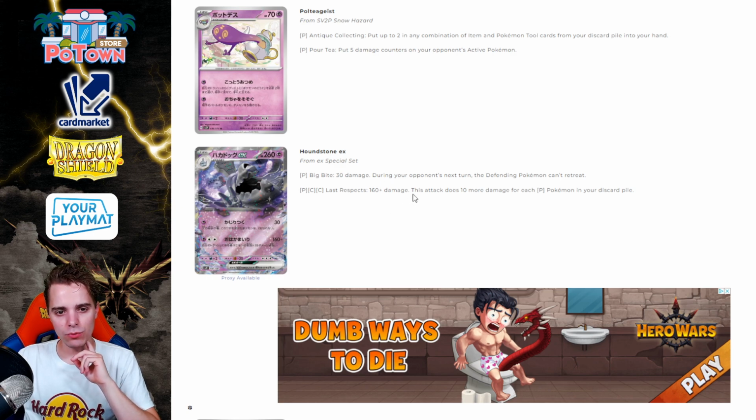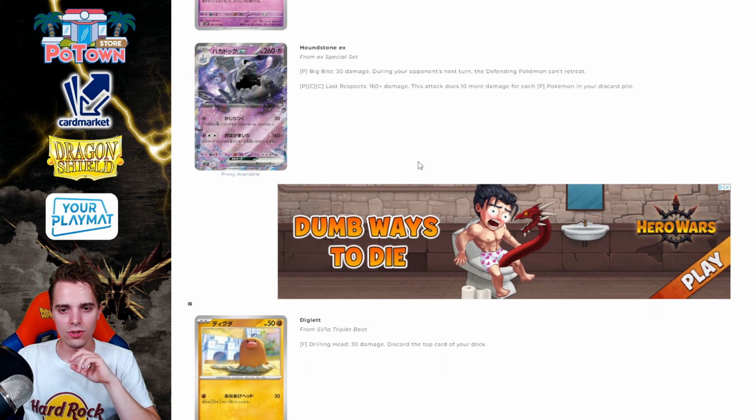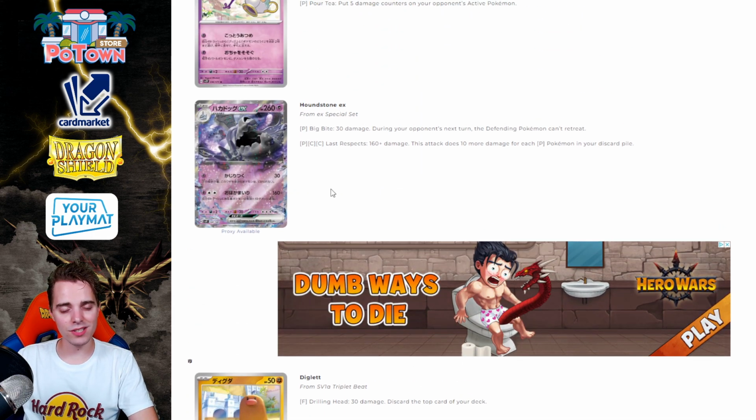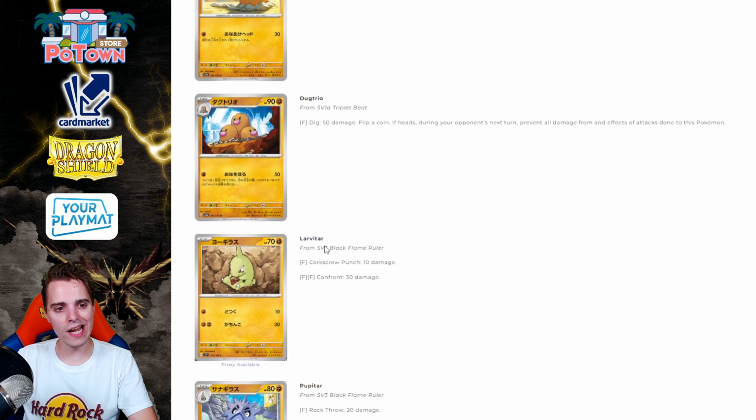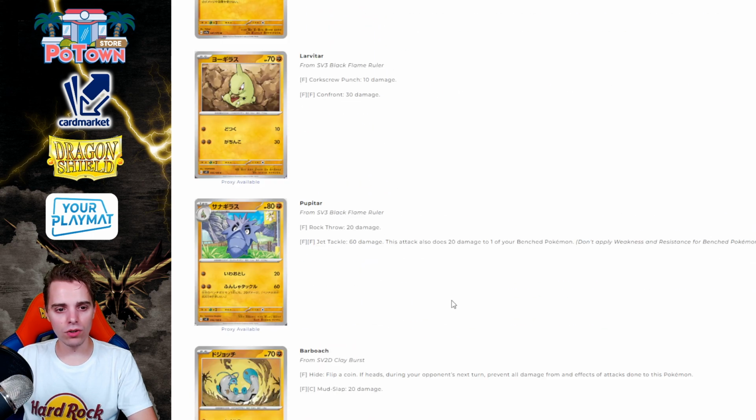And then the last respects, 160 damage. This attack does 10 more for every Psychic Pokemon in your discard pile. Another one of those TCG Live meme decks that definitely could be, if you can get a lot of Psychic Pokemon in the discard pile. You could also get this off with a Raihan DTE play. Who knows? Houndstone might be a funky meme deck. It is, of course, a stage 2 Pokemon with 260 HP, rather on the low side, because if you compare with stuff like the V-Stars, which have 280 HP, it is actually not that good.